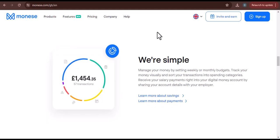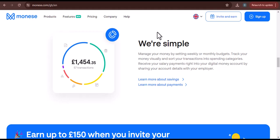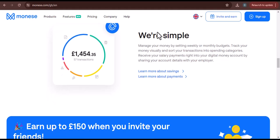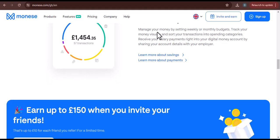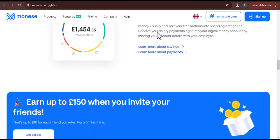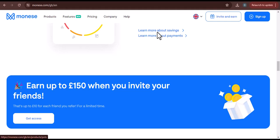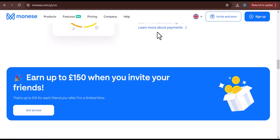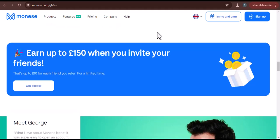So, does Monese have a business account? Yes, it does. However, it's important to weigh the pros and cons of using Monese for your business before making a decision. If you're a sole trader or freelancer who is looking for a free, easy-to-use business bank account, then Monese could be a good option for you. However, if you're a larger business or you need more features, then Monese may not be the right choice for you. If you're interested in learning more about Monese business accounts, you can visit their website or download their app.